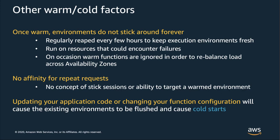So this is, again, not necessarily a direct factor towards performance, but just a general best practice that you want to think about. And then finally, anytime that you update your application code or change your function configuration, we will have to cause all of the warm environments to be considered invalid, and they'll get flushed out behind the scenes after they finish whatever execution they have, if any. All new executions of your code will then go to new environments via the cold start.